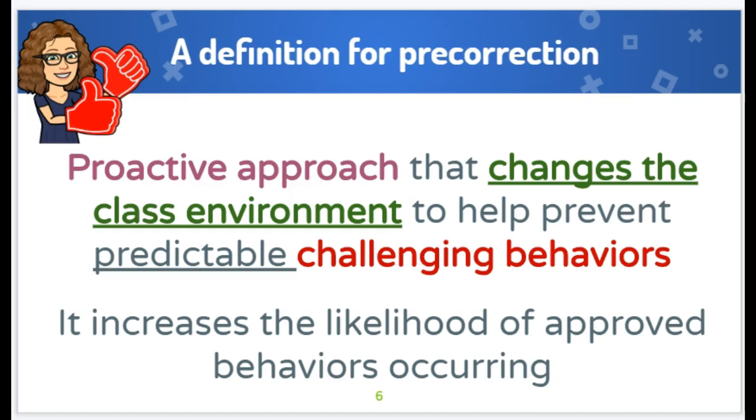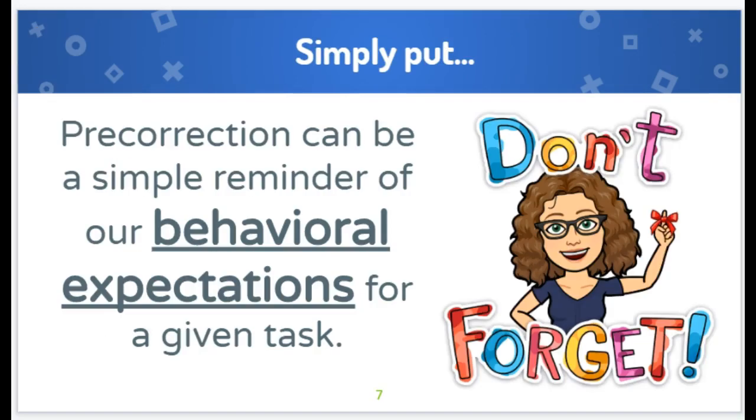So this precorrection approach is proactive, and it looks at really changing the classroom environment that will help us prevent those challenging behaviors that are predictable. We anticipate that it might be a challenge, or we know from our data that it is a challenge and has been a challenge over time. Using precorrection increases the likelihood that the approved behaviors that we want to see happening in our classrooms are occurring.